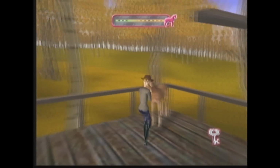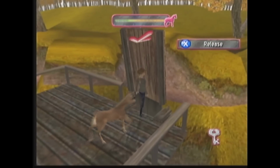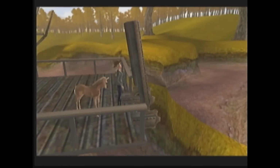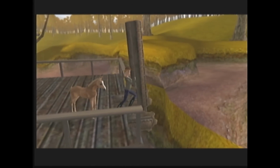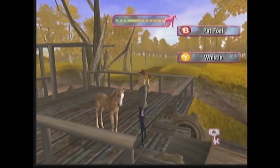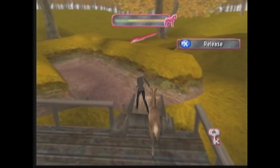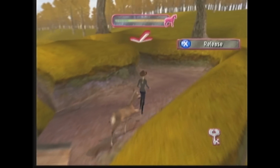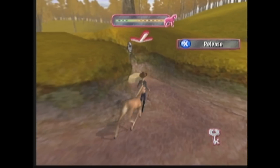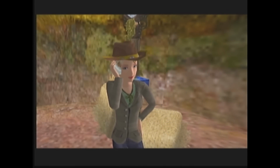Go, girl. Let's walk the foal to a safe point. Here you go. We should get this foal to a safe point. Hi, Teresa. It's Barbie. There's a foal waiting to be picked up at a safe point.